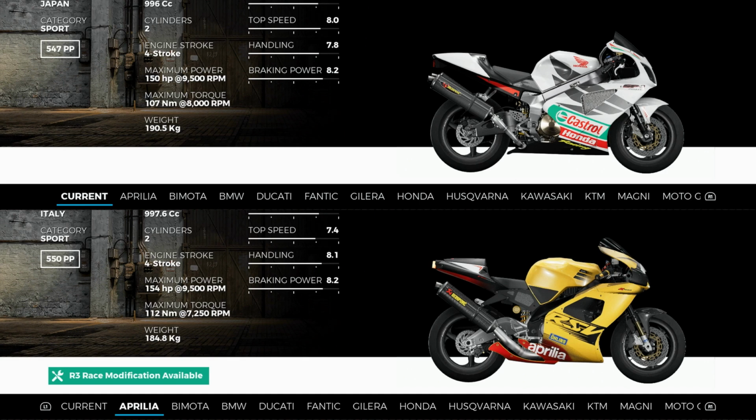Now, the Aprilia was good in every single category. It was good top end, good acceleration, handling was good, and the braking power was brilliant as well. So I'm going to give that an 8 out of 10. And plus, it won the Ultimate Showdown, so it was a little bit better than the Honda.